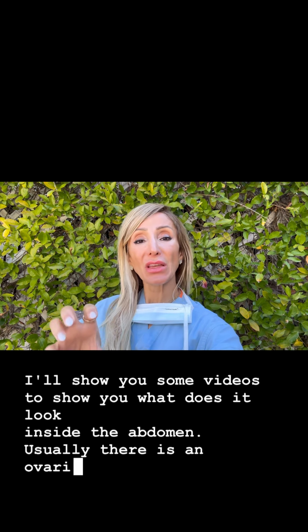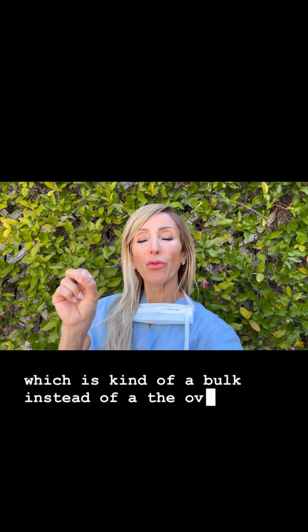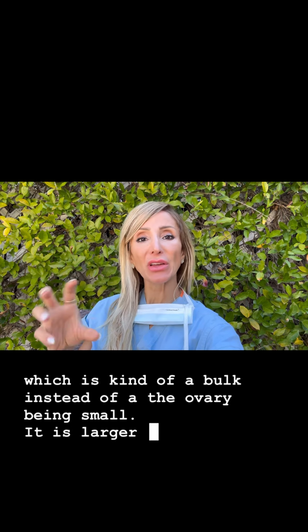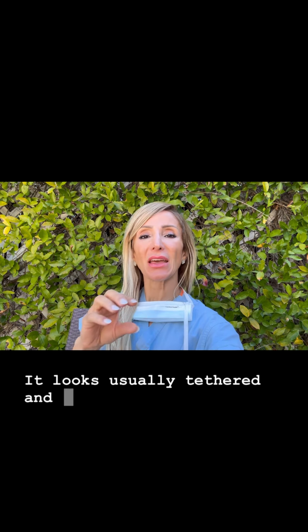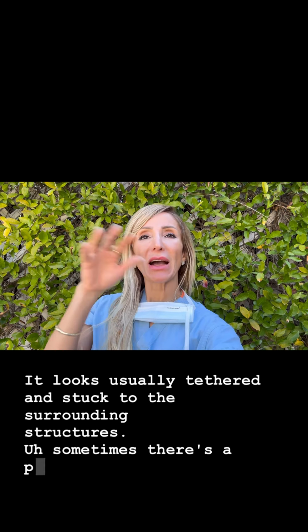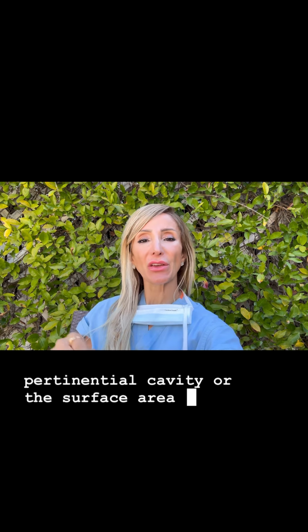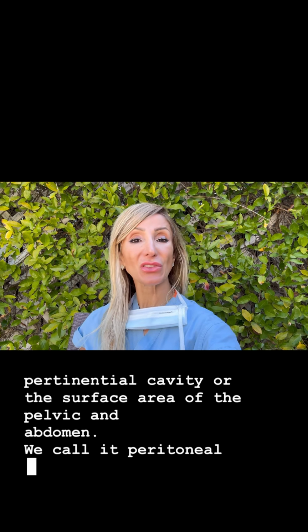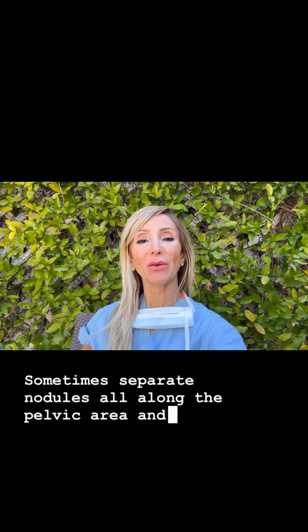Usually there is an ovarian mass in one ovary or both ovaries, which is kind of a bulk. Instead of the ovary being small, it is larger and doesn't really look smooth. It usually looks tethered and stuck to the surrounding structures. Sometimes there's a plaque of tumor or disease on the peritoneal cavity or the surface area of the pelvis and abdomen. We call it peritoneal carcinomatosis. Sometimes there are separate nodules all along the pelvic area and upper abdomen.